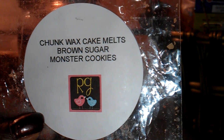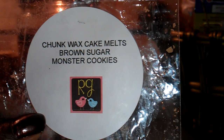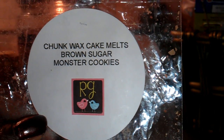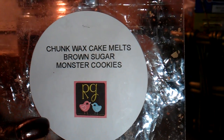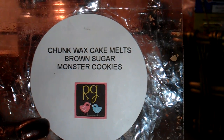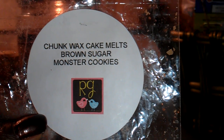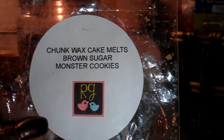I have another tart from Rosegirls that has the monster cookie scent to it. Actually, I think it's straight monster cookies. So I will find out very soon if it's the monster cookies that I didn't like or if it was the brown sugar. But for some reason, I think it's the cookies. I just didn't like it.